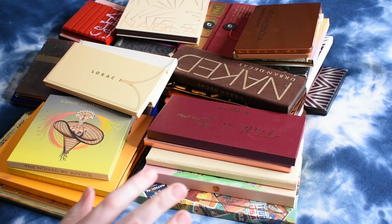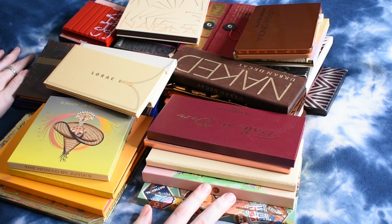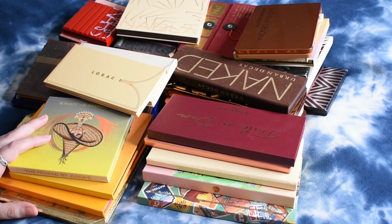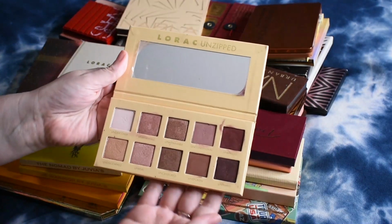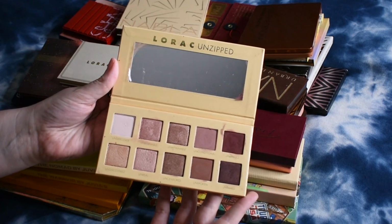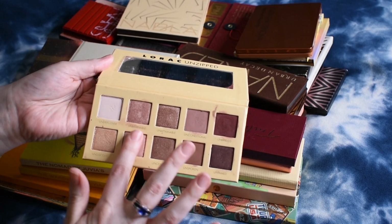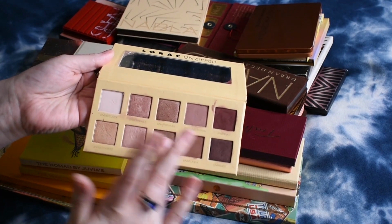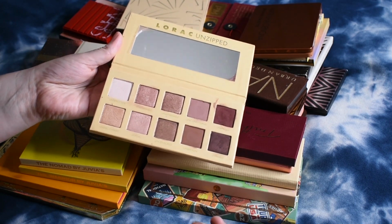Alright, so these are the nude palettes that I have already put away in my drawers. We're going to go through this particular pile first. I have this Lorac Unzipped palette, which is kind of like a mauve color story. Very soft in terms of the color, but the actual shadows themselves are still in really good condition. So I think I may hang on to that one.